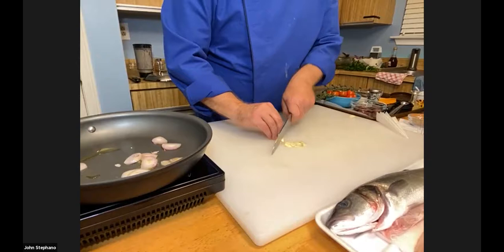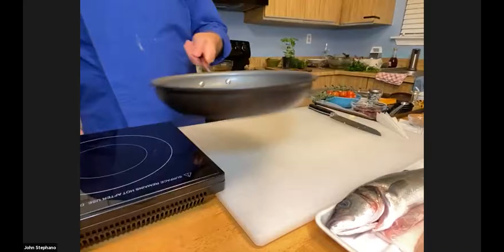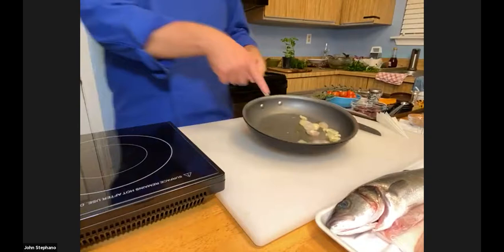So, chef, when folks are on board and they do the culinary arts kitchen classes, are these some of the things that they might be getting to learn or experience as well? This is actually in one of our classes, Bounty of the Sea. So you can see our shallots are becoming slightly translucent. I don't want any color on my garlic.